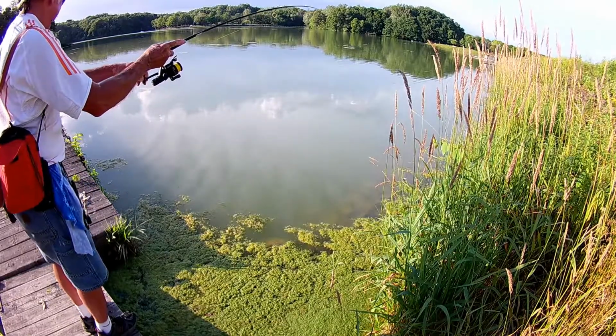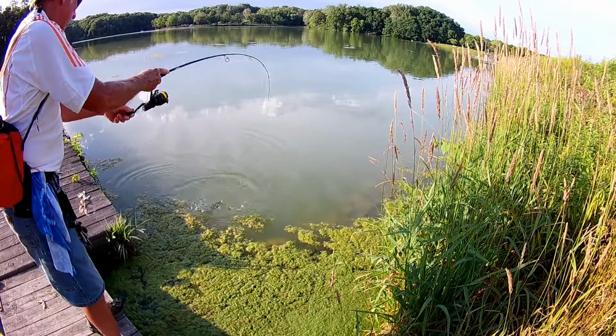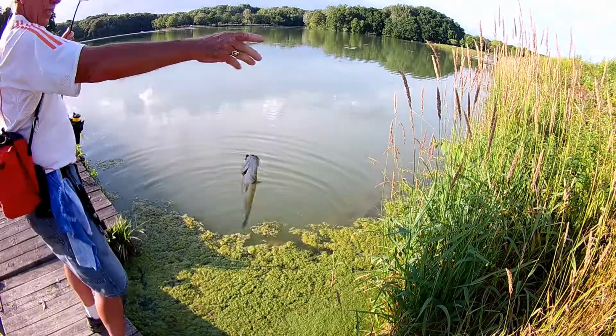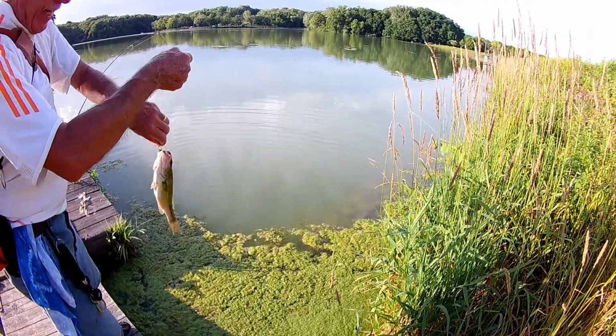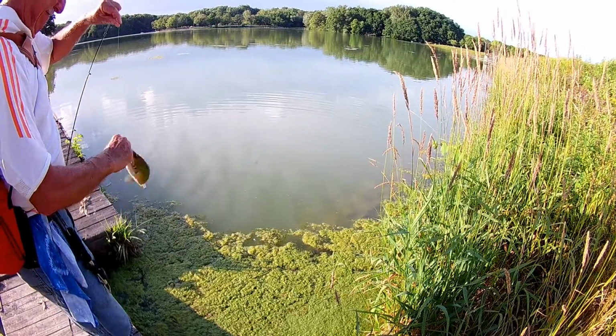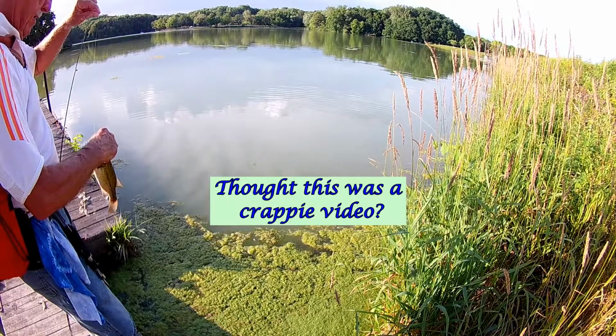Fish on, and we got us our first bass. Didn't take too long. Well, at least we know they will hit. It's a good sign. Little guy here, feisty.